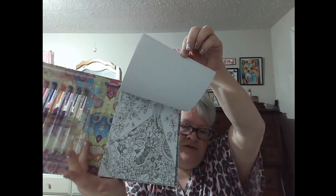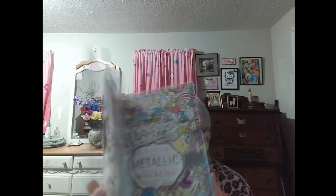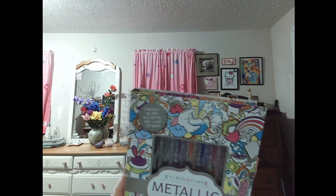You don't have to use the metallic glitter pens. You can use crayons, markers, colored pencils, whatever. I'm sure he paid $5 for this. Okay, here's what it says. 2 metallic gel pens and 4 glitter gel pens. So that's what it is. And then over 30 sheets of coloring pages. So I'm sure he paid $5 for that.